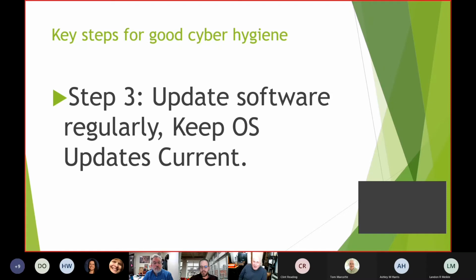Okay. Step 3, update software regularly and keep the OS updates current. Now, I am a little touchy about updating using Windows updates, especially on servers, because I had them break my servers quite often. But there are tools available like WSUS, or that's Windows Server Update Services, that you can run on a network, so that you can control how those updates are pushed out to your servers or your workstation.